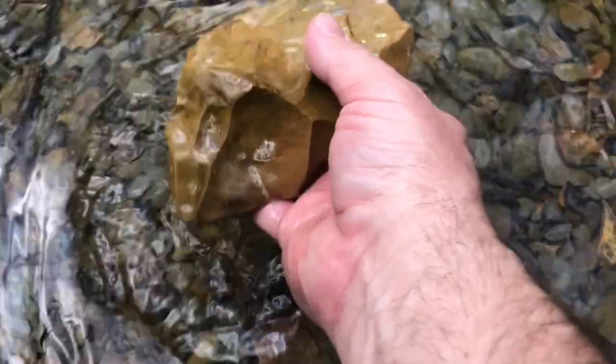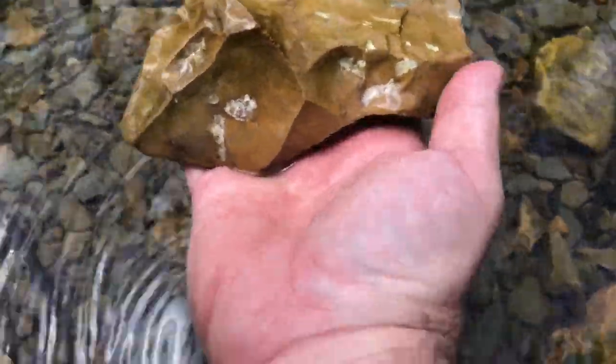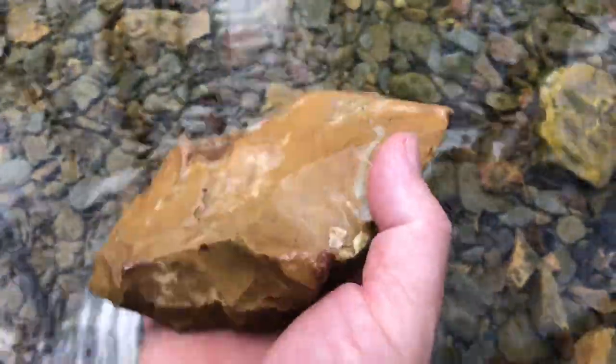It is the source material that was being used to make other flakes that, who knows what they became. Scrapers, knives, blades, projectile points, hard to say. But this is a really great example of a core. And you can see there's been some larger flakes and smaller flakes. This is obviously a part of a larger piece of material, and it's been worked off of all around.